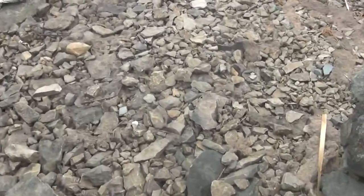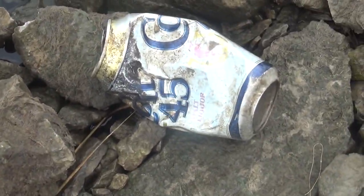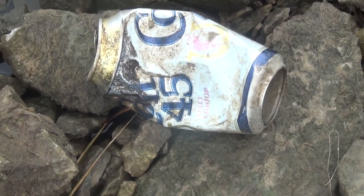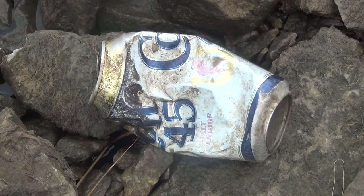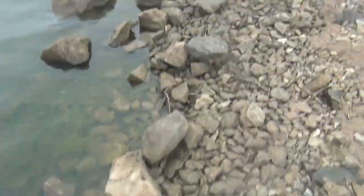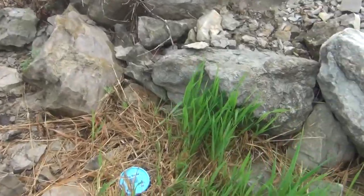Okay, so, oh, from my youth, Colt 45, malt liquor. Is that the one with the bull? I'm not sure. What was the one with Billy D. Williams with the bull? That was something else. Anyway, there's your Colt 45. There is your worm container.